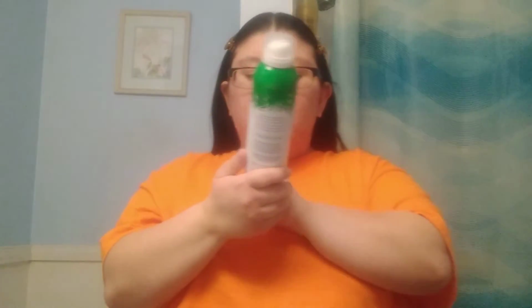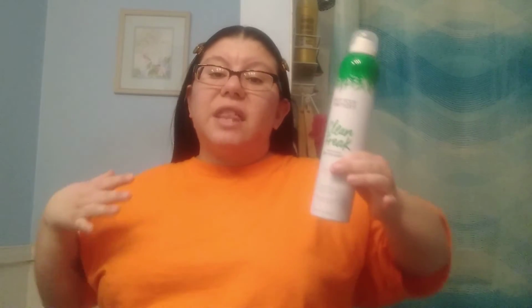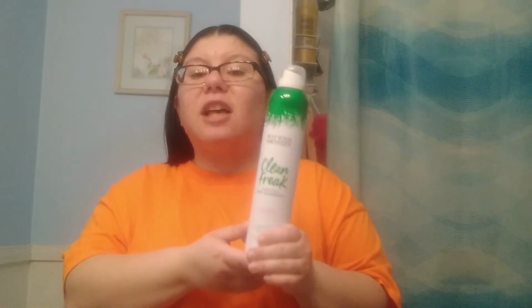Now, my last thing that I use as far as styling products goes is my dry shampoo. Now, I was on that Batiste train for years. I'm telling you, years. But I recently got back into the Not Your Mother's Clean Freak Refreshing Dry Shampoo in the unscented version. Now, I got into this because it's cheaper than the Batiste. I feel like you do get a little bit more product and it works the same, but it's not near as heavy as Batiste. So if Batiste feels heavy, gross and not that great, then I would recommend trying this out because it's very lightweight and it doesn't leave a residue in my hair.